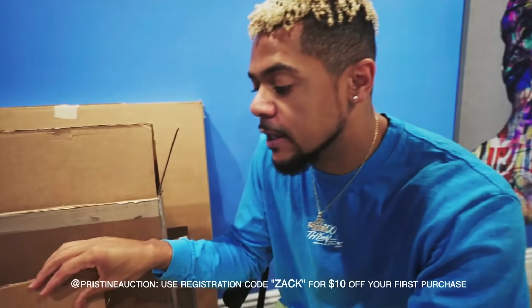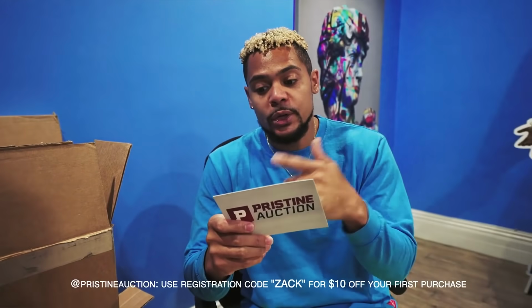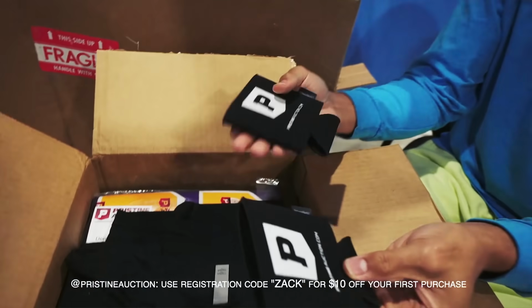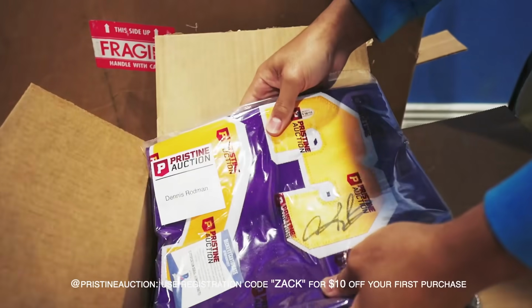All right, here's the first box. Now, I haven't seen what's inside of these. My production manager, he opened them, to make sure that the shipping was okay, all the items were good. So this is my first time seeing all this. All right, we got a card here. It says, thanks for joining the Pristine family. We have a great time building your mystery boxes and hope you enjoy. Be sure to use registration code ZACK for $10 off your first purchase. Don't drink and bid. We got some koozies here, some canned koozies. Got the Pristine Auction, oh my God. We're starting out with some fire.